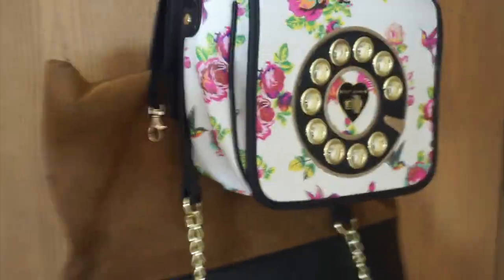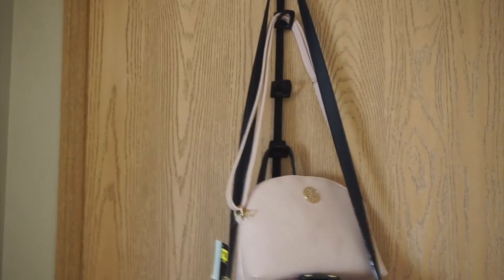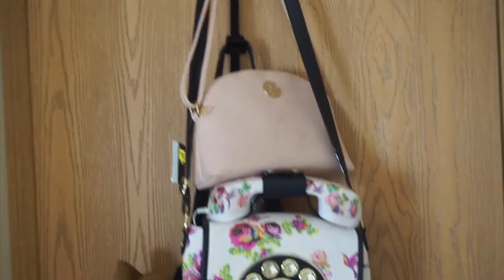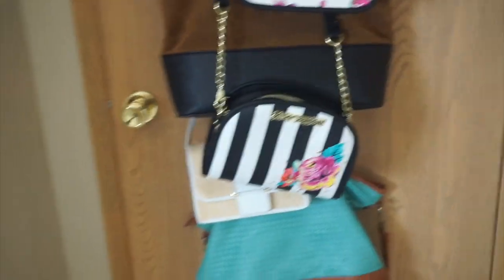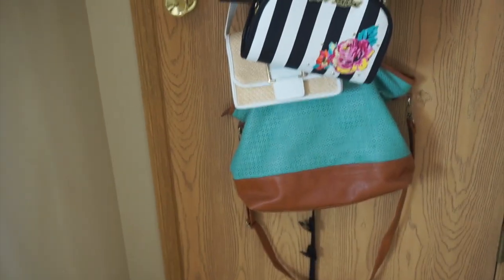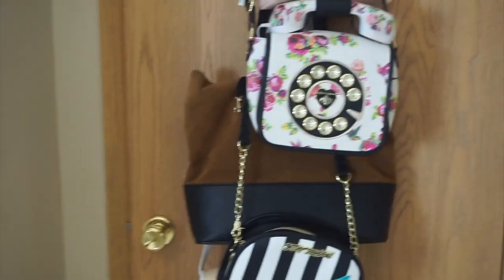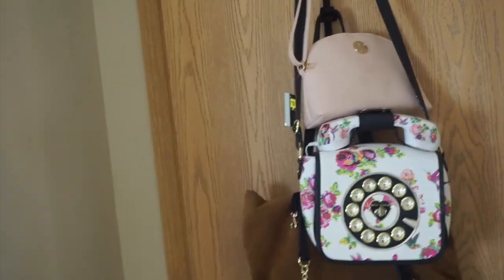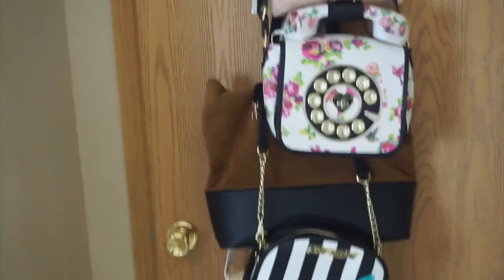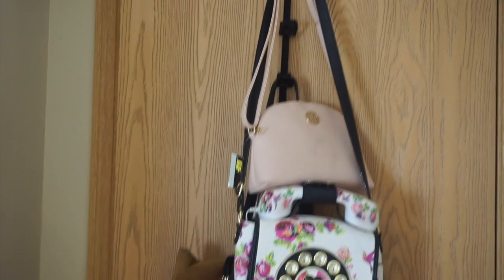I had name brand stuff, but honestly, I don't care about name brands. Maybe if I had a lot of money, I would care more, but part of me thinks I wouldn't. I really love a good deal. I like looking cute, but knowing I didn't spend a freaking fortune on everything. So most of these bags are from Walmart, Dollar General, TJ Maxx, Forever 21. They're just cute bags. And I got that holder from Walmart online.